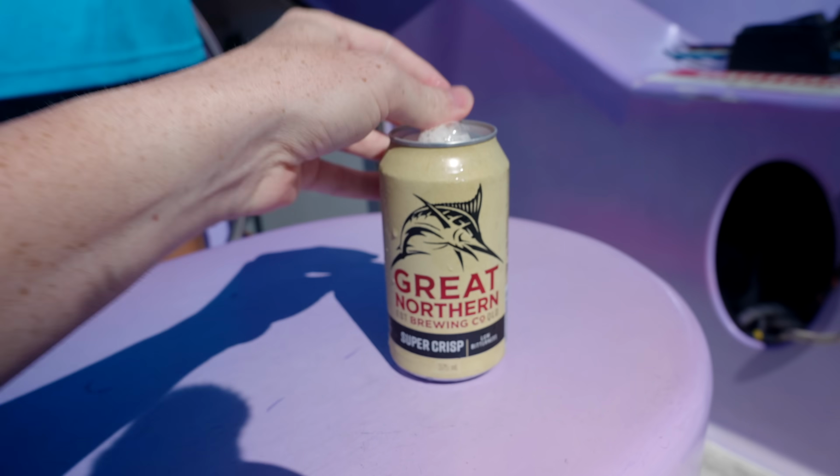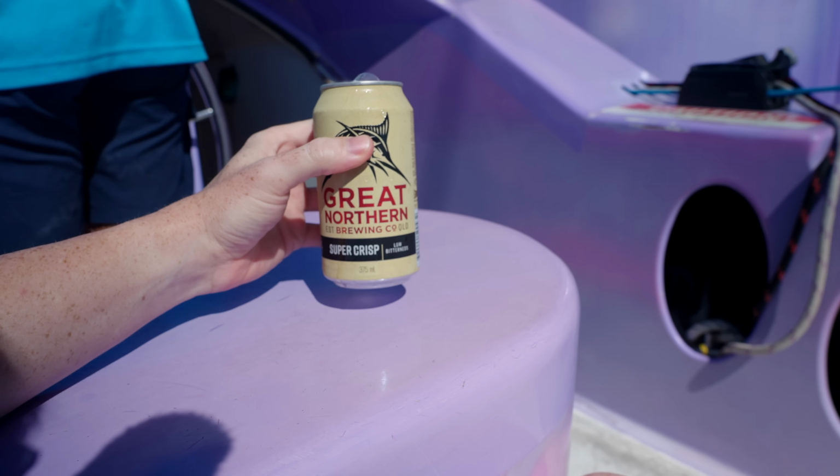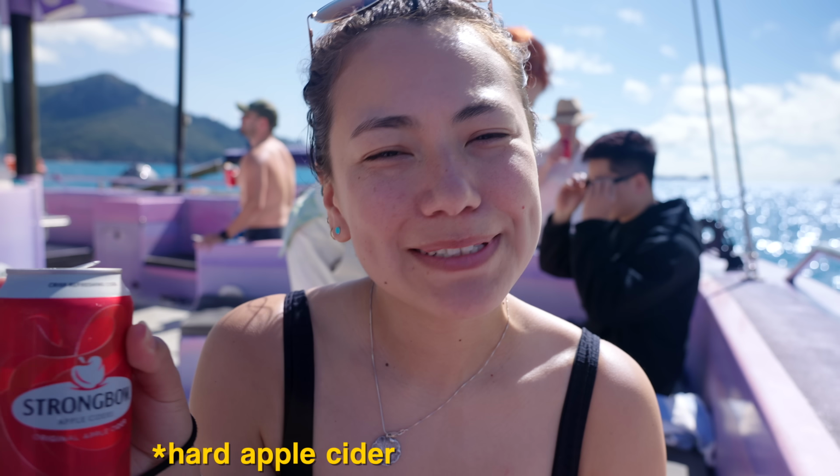I liked it. And now I think we go to a beach. Also, the free drinks have started. So we're at 1. Oh God, we're gonna keep a little counter of this. No, that's so bad. My parents watch this. I got Great Northern Brewing Company. I got apple cider because it is still like 10 in the morning. Cheers.